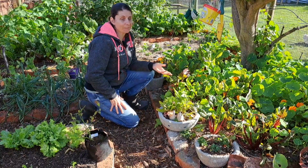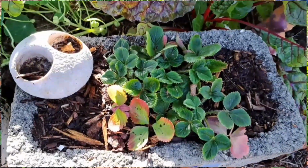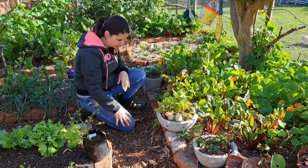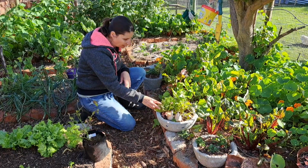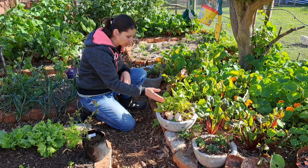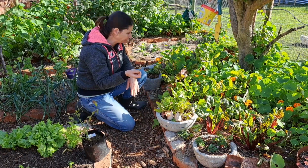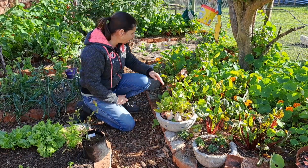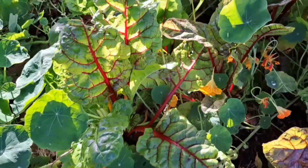And then here under the lemon tree, I have some strawberries, and in this container, I've got more strawberries there. These are some lettuce. They've been in here for a while. They didn't grow as well as I would have hoped. Well, they grew fine, but the leaf texture is quite tough. It's a bit leathery. And then my ever faithful Swiss chard, they just keep growing.